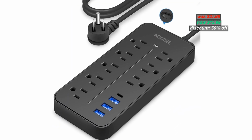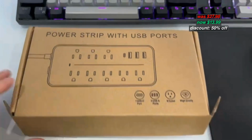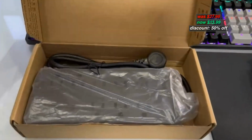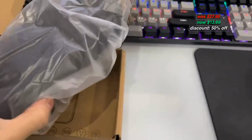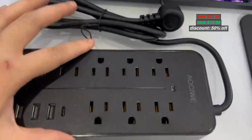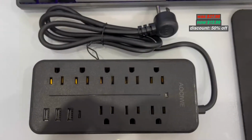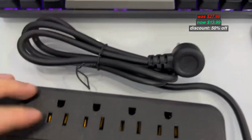Number 5. AOCIWE Power Strip Surge Protector. 8 AC outlets, surge protector, 1700 joules, with overload protection, protects against spikes and fluctuations. 4 USB ports, total 3.4A. Each USB port features 2.4A max output. USB-C charging port features 3A max, built with smart technology, detecting charging devices and delivering optimal charging speed automatically.